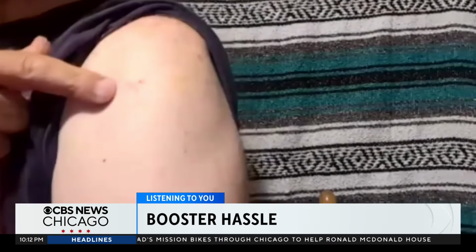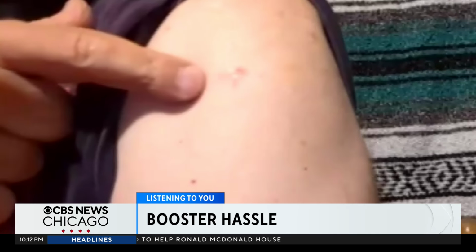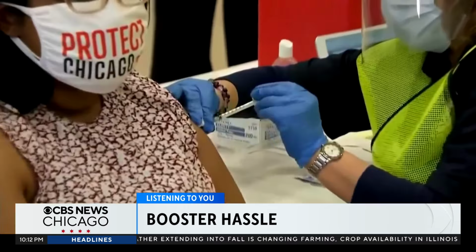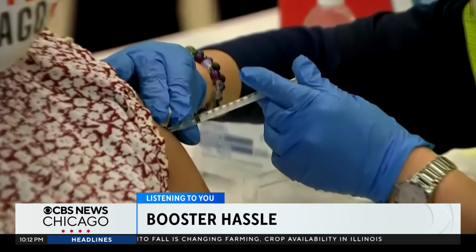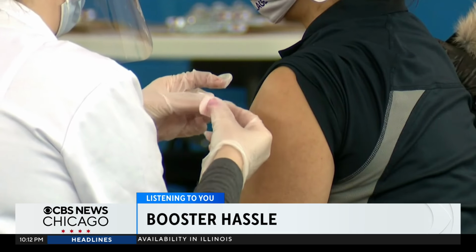I think that a lot of people will give up quickly. Ed Plimmel shows us a mark from the recently released updated COVID-19 booster. He says the shot was a hassle to get. I thought it would be just as easy as every other year. For Plimmel, that meant dropping by his local pharmacy, where immunizations were free in the past. After all, it's preventative care.